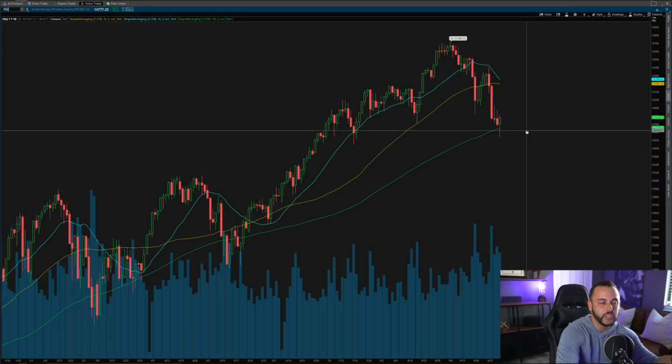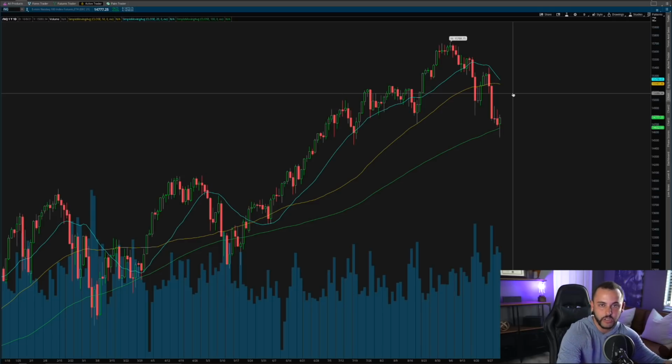This 100 SMA could hold up, we could bounce off of it, and this could be a great buying opportunity for some of your long-term stocks, for some tech companies, growth companies that fell off of this dip. Maybe this is a good buying opportunity.